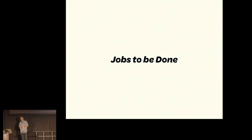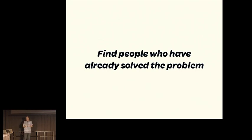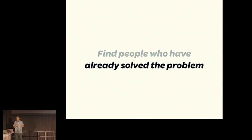So we need a sample application to work with today. So we all need a new to-do list, right? We're gonna basically use a to-do list as our sample application for today's exploration of this. So the first thing you want to do with jobs to be done is find people who have already solved the problem that you're trying to solve. Now, this is a very unusual thing to do, because your instinct might be, well, if I've had an idea for a product, what I want to do is find people who haven't yet solved that problem, because they might use my product to solve the problem, and therefore they might become my customers. And this part of the phrase here is absolutely the most important.